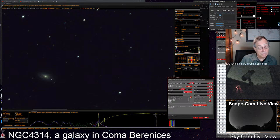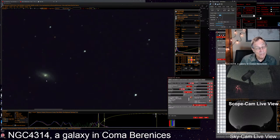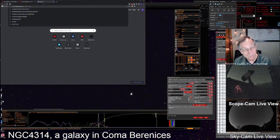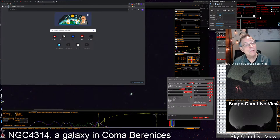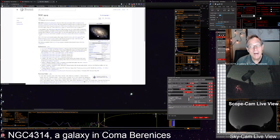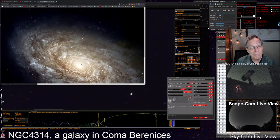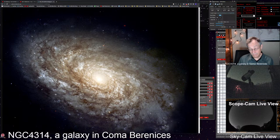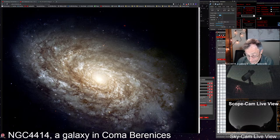Right. This is a beautiful galaxy. Look at the complex string structure. This is 4414. Let's sneak out real quick here and say NGC 4414 wiki. Yeah, look at that. Isn't that beautiful? Wow. Man. Look at all that star formation going on there.